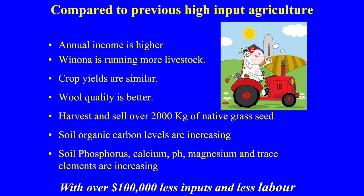Now, if we look at profit here, annual income is higher. We're running more livestock now than we did with those high input, high fertiliser years. Crop yields are similar, wool quality is better. We now sell over a couple of tonne of native grass seed a year. The carbon levels are increasing and all those soil nutrients are increasing, with over $100,000 less inputs and less labour. So that's not counting labour, that $100,000.